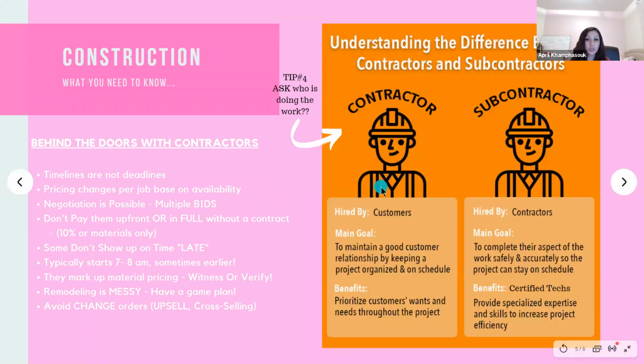I would usually hire a contractor to be in charge, and then he would hire the plumber and the electrician, and they're two different people. The subcontractors are hired by the contractors, and they have certified techs. They are certified to do one item: they only do the air conditioning, or only the plumbing, or only paint. If you hire a contractor, they're the project manager and will manage all the subs, but it's very expensive because contractors will do some work, sub the rest, and take a cut because they are managing the subcontractors.